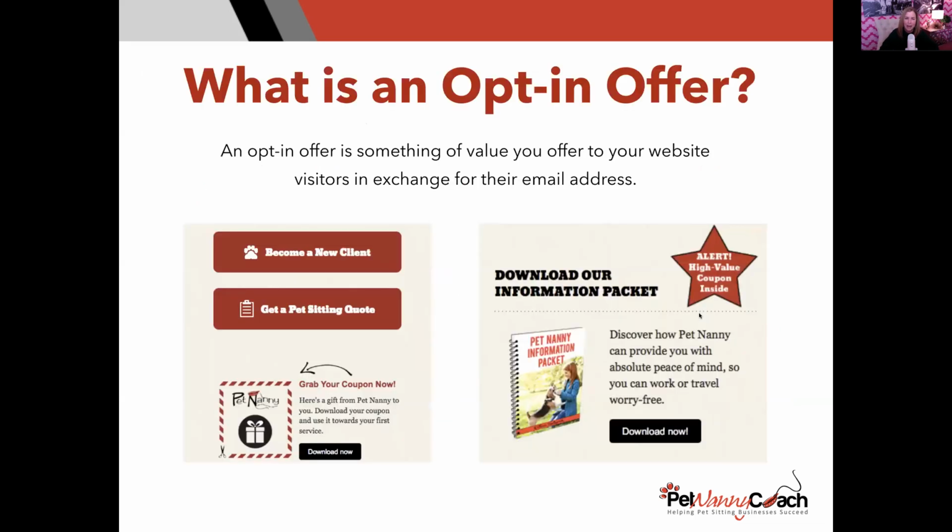So, what exactly is an opt-in offer? It is something of value that you're going to offer your website visitors in exchange for their email address. And here I have 2 images of different offers. My main opt-in offer is the one here on the right. So we offer an information packet coupled with a high value coupon. And this is my offer for people that are visiting my website who are looking for more information.